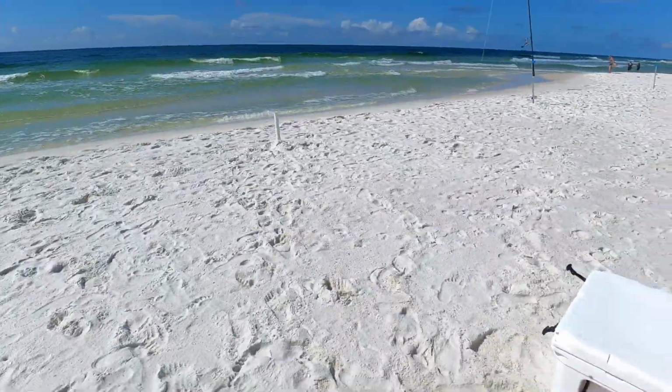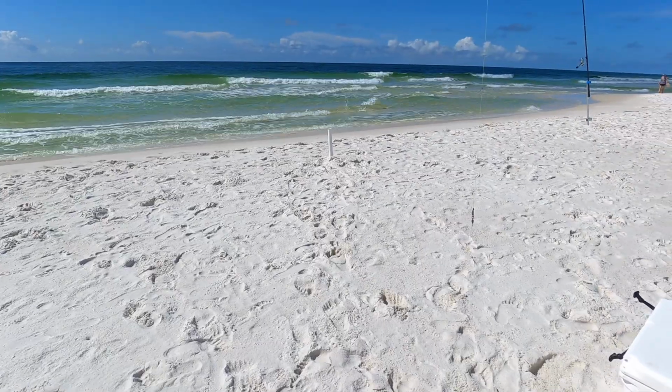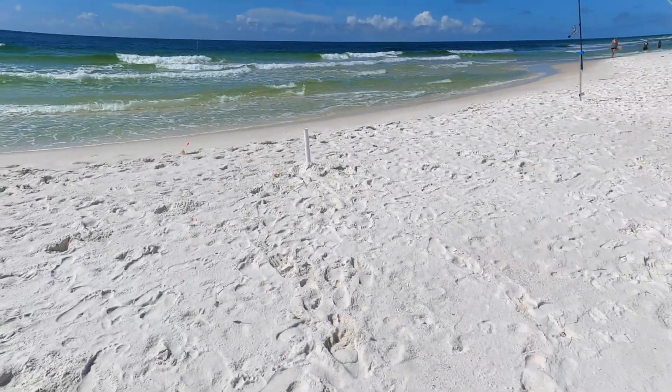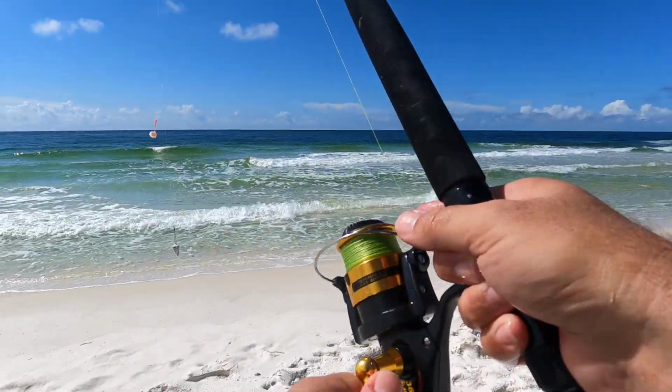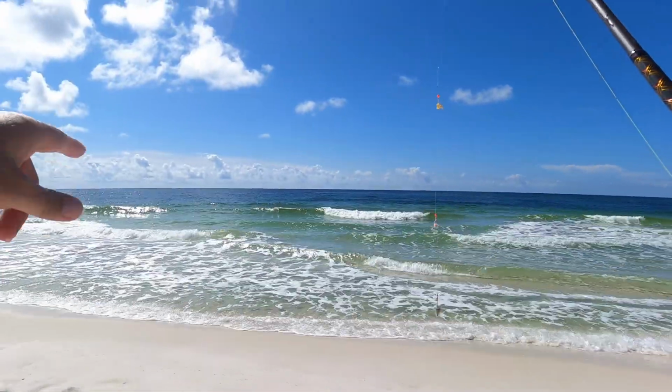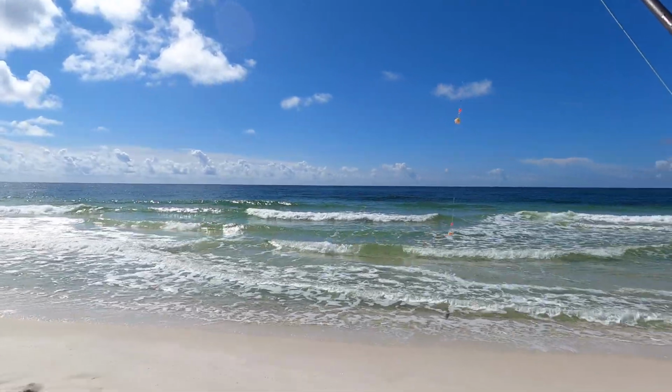I'm sure the fish bites alone are fine, but if I can get any extra scent or incentive for the fish to bite, let's do it. All right, this is gonna be my up-close rod. It's really shallow right in front of me. If I were to move, I'd find some deeper up-close.